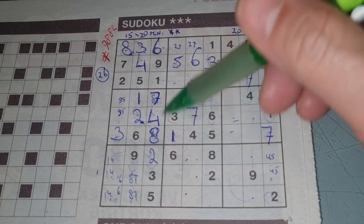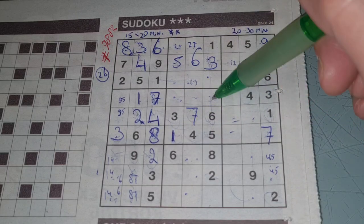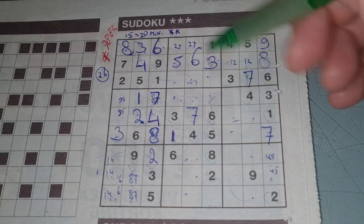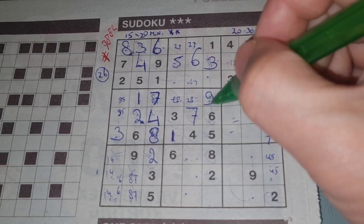3 missing numbers in this big square. Those missing numbers are the 1, the 2 is missing, the 3, the 4, the 5, the 6, 7, 8 is missing, and 9 is missing. 2, 8, 9. We have a 2 and 8 in this column. So no 2 and 8 in this box. 2 and 8 goes in those two boxes as a pair. So one digit left should be the 9.